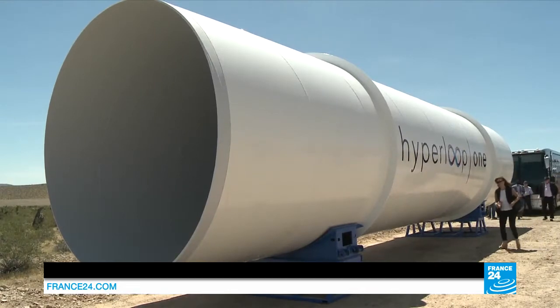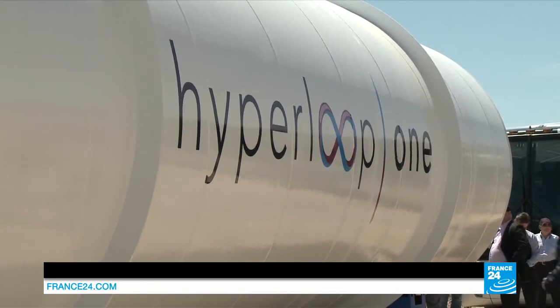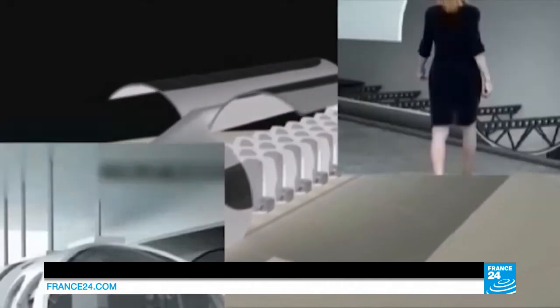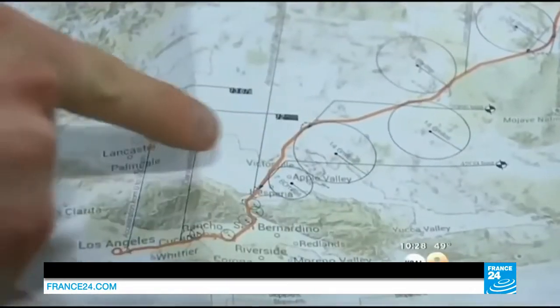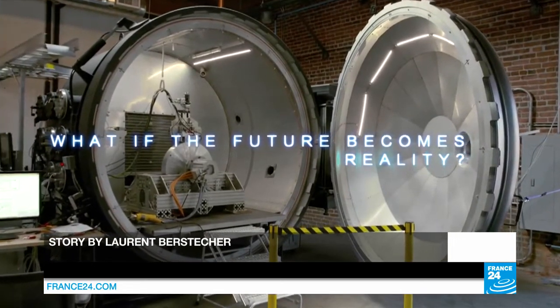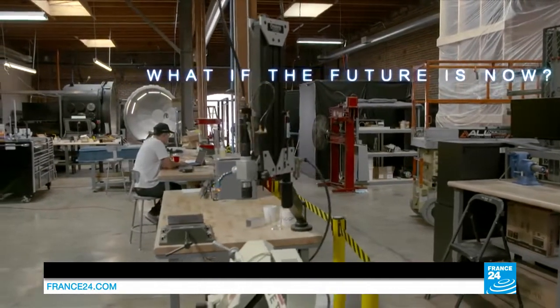Hyperloop One hopes to be operational for cargo by 2019 and to start transporting passengers by 2021, an ambitious deadline for such a futuristic vision. It's not about getting somewhere, it's about being somewhere. We're not trying to optimize the transportation experience, we're trying to eliminate it. Born in the mind of Tesla CEO Elon Musk in 2013, the Hyperloop project has been making huge strides. The company, which just secured $80 million in additional funding, says it plans to start full-scale testing by the end of the year.